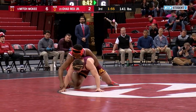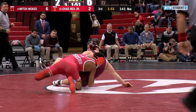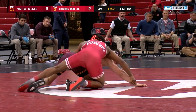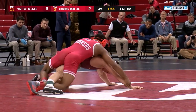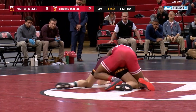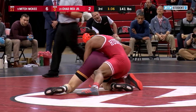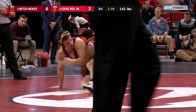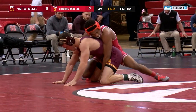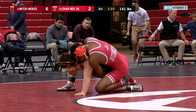He comes out trying that switch again, maybe looking to catch Red off guard. Red is a good wrestler on top. He's looking to bust him, get him forward, look for that wrist, cross-face cradle, and he has erased almost all of McKee's ride time from that first period. The ride time down to 23 seconds. Red on top, McKee on bottom. But if Red wants to win this match, he's got to get McKee on his back somehow.